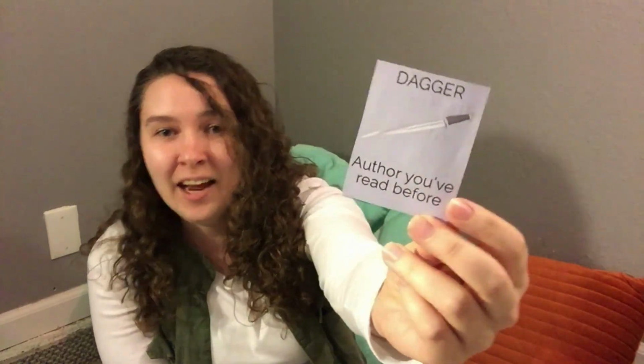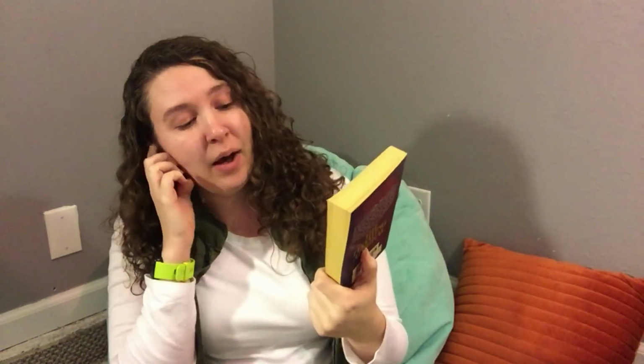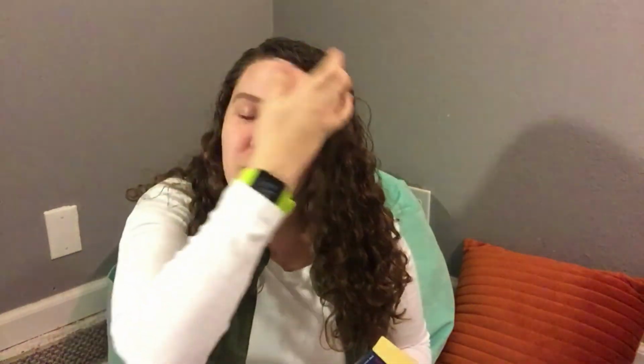Alright, and last but definitely not least is The Dagger, which is an author you've read before. So for this, I'm really excited about this book. It's called The Floating Admiral, and it's by Agatha Christie, Dorothy L. Sayers, and G.K. Chesterton. Now, I have read Agatha Christie, so that's why I'm counting it, but I have not actually ever read Dorothy Sayers or G.K. Chesterton, but I have watched Father Brown, which I love, and I love to read the Father Brown mystery books as well.